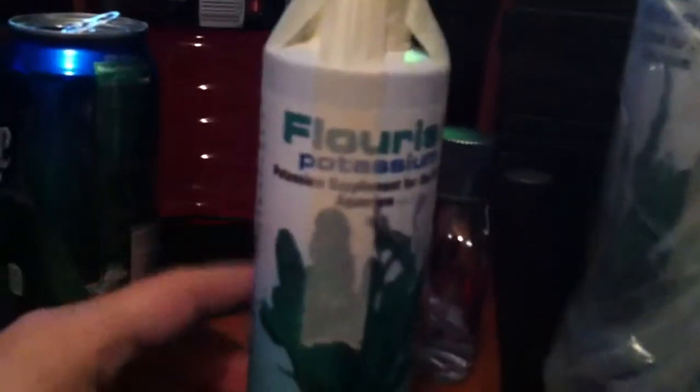Regardless, I don't really need to take them out of here. I got a bunch of Flourish Seachem products. As I said, they're having a big sale, so I figure I want to get in on it. All right, here we go. First on the list, got some potassium, a big old jug of Excel.